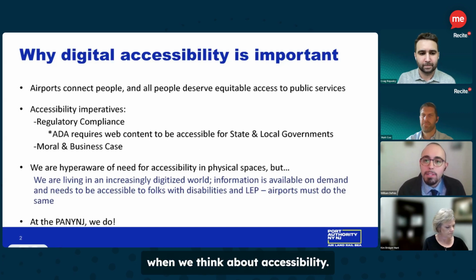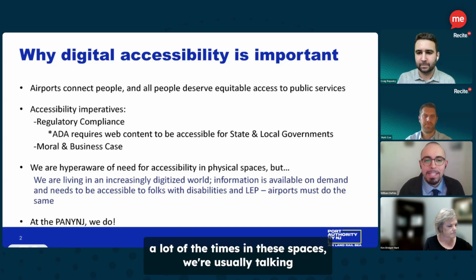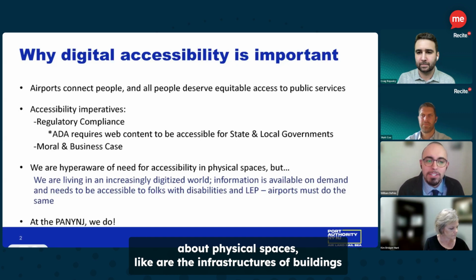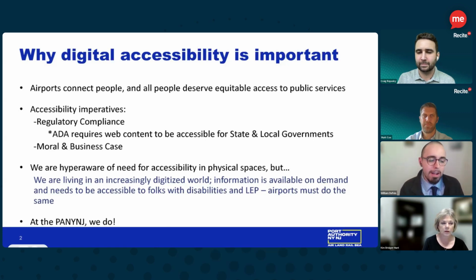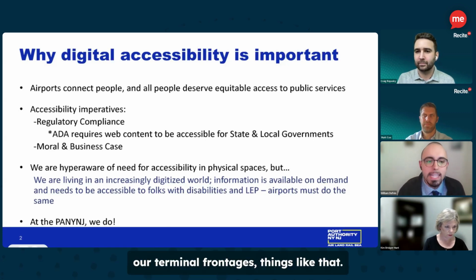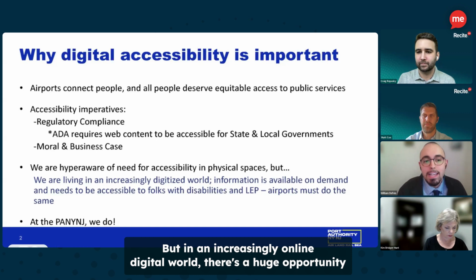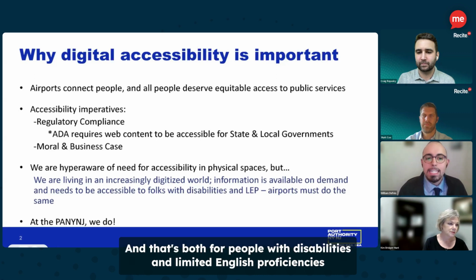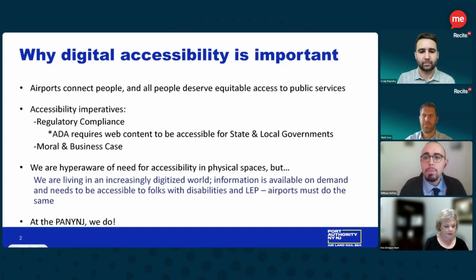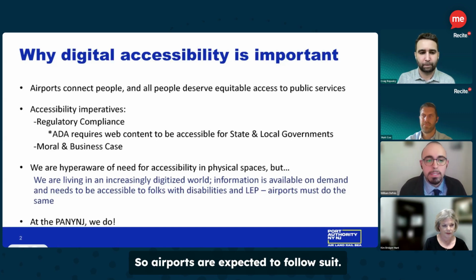When we think about accessibility, a lot of the times in these spaces, we're usually talking about physical spaces, like the infrastructures of buildings, our parking, our ground transportation, our terminal frontages, things like that. But in an increasingly online digital world, there's a huge opportunity and need to have accessibility there. And that's both for people with disabilities and limited English proficiencies. So airports are expected to follow suit.